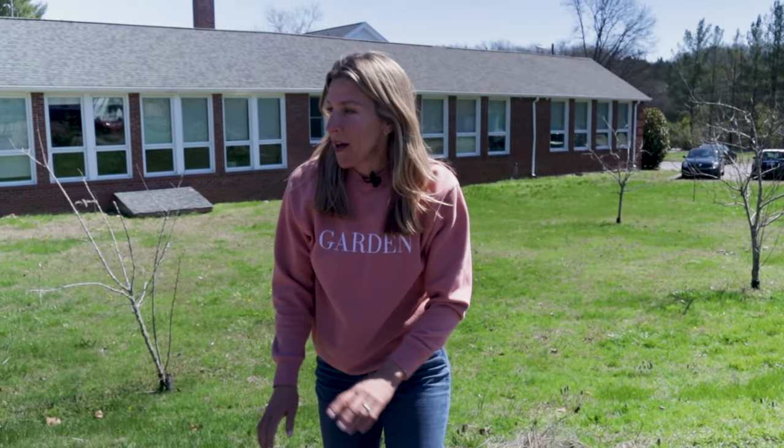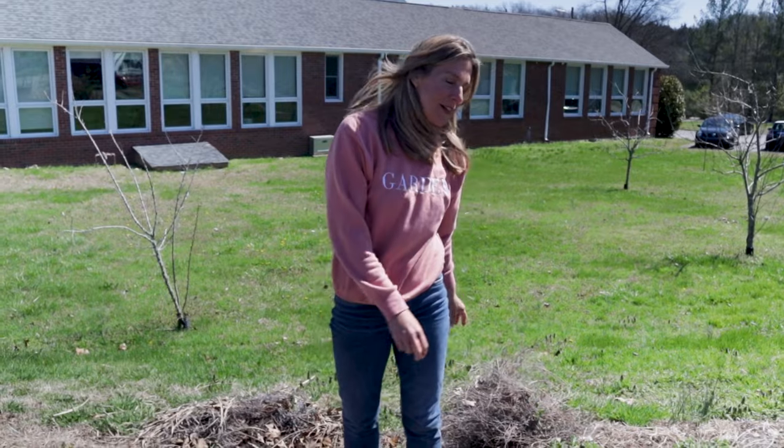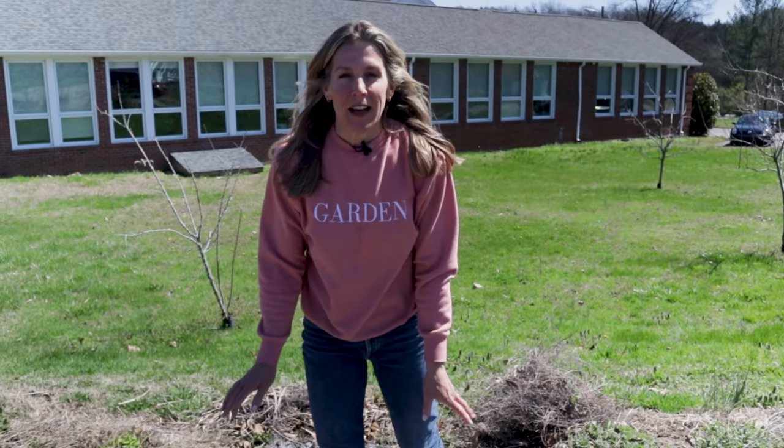So in just about a month, all of this brown is gonna turn to lots of color, lots of flowers, and lots of growth. So it only took a couple hours, pulled out the old plants, refreshed the soil a little bit, added lots of plants, seeds, and now we are ready for the spring season.